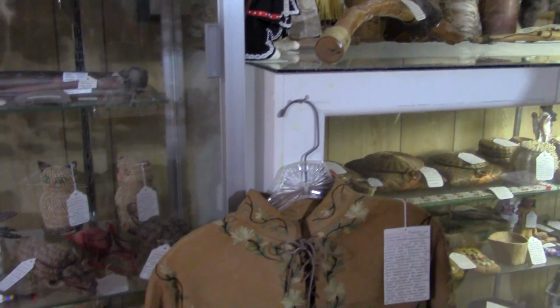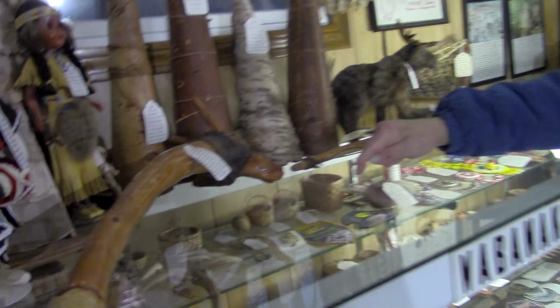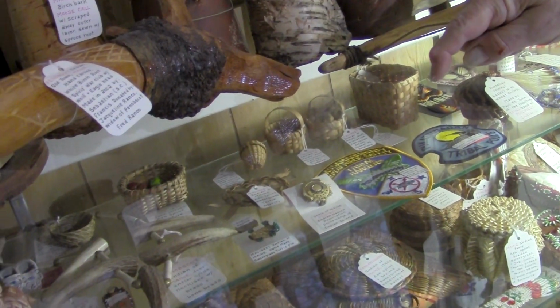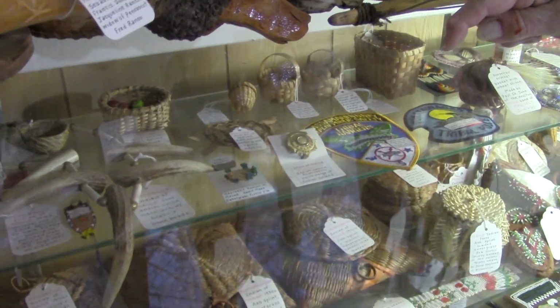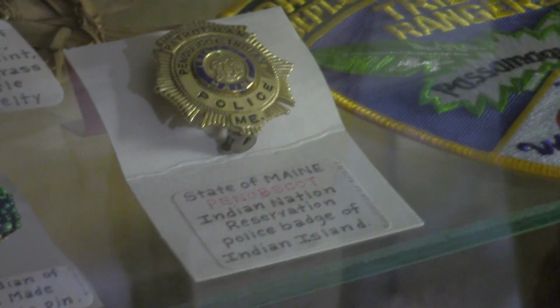Yeah, this place is special, man. Yeah, we saw those. See the crooked knives in there, Mitch? I did. Yeah, I was blown away. Indian Island State Police badge that I got from my wife a few years ago for a Christmas gift. She was surprised to see that.